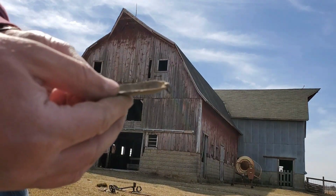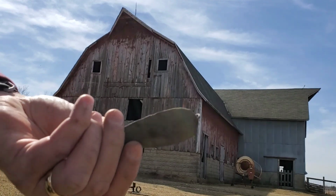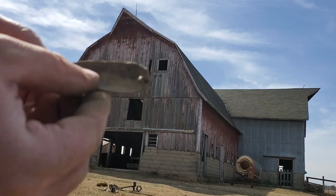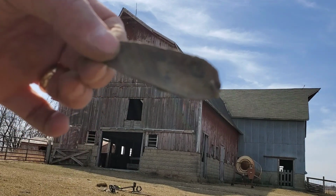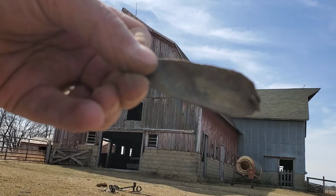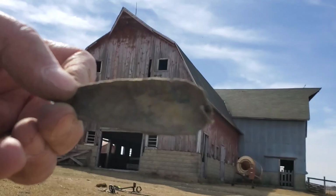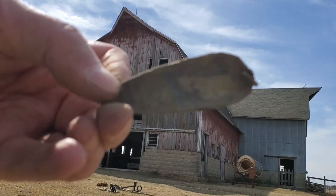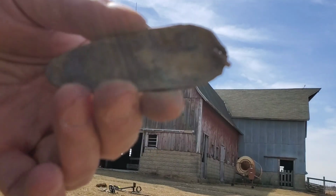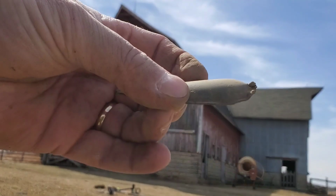So I have no idea what this is. It is copper and there are a couple of holes in it. I don't know if there was a ring on the other end here like there is on this end, but this was just a few inches down in the gravel. If you have an idea of what that might be: it almost looked like a spoon handle to me, and then like a teeny tiny spoon bowl, but it is neither one of those. It almost reminds me of a fishing lure, but it's also not that, I can tell. So any ideas, go ahead and let me know in the comments.